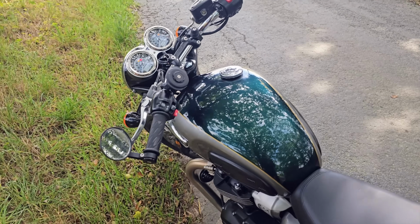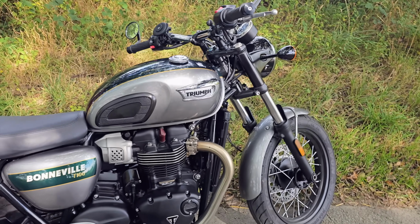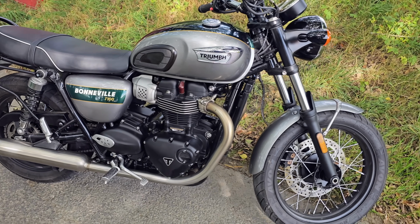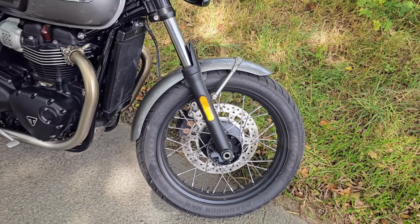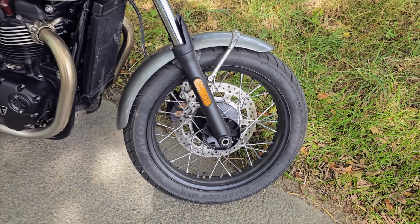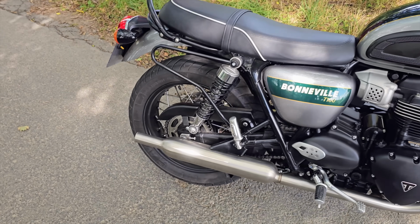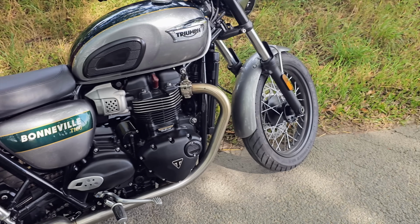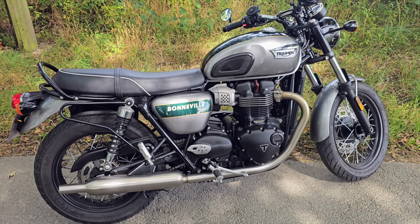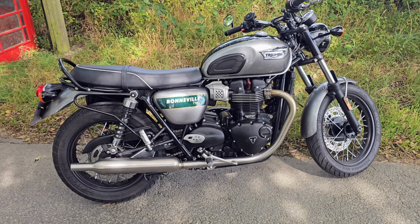Obviously I've got the bar end mirrors from Tech. Really pleased with them. I think they look great, and I can obviously see a lot more of the road behind me. Tyres as well. Got the Avon Road Rider Mark II. They're not stock, so I think the old owner added them, and I can't fault them. Really good tyres. I think once they're due to be replaced, I'll probably look to buy another set maybe. But yeah, there's the bike.